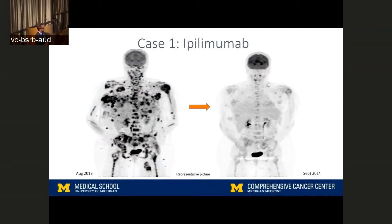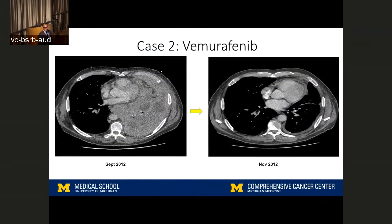So ipilimumab, this is a representative picture of a patient who was treated. This is a PET scan, a scan of the whole body. And all of these little black spots are melanoma. But after treatment, you can see it's almost completely resolved. With ipilimumab, we really have data now out past 10 years. And it appears about 20% of people will be living and doing well, maybe with no disease, beyond 10 years. And we hope that is ongoing. IL-2, when we did it, was really about 5%. So it really was a marked improvement, but still a long way to go.